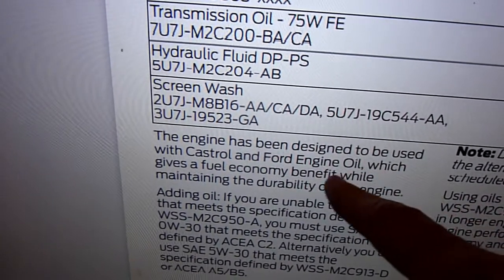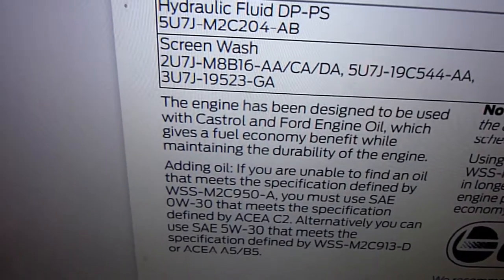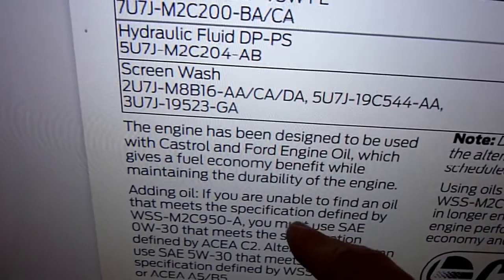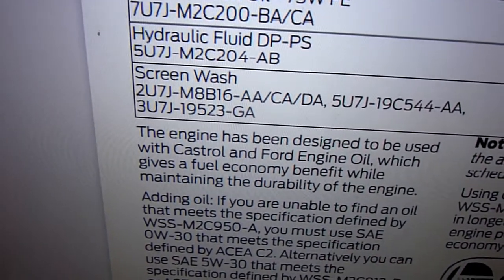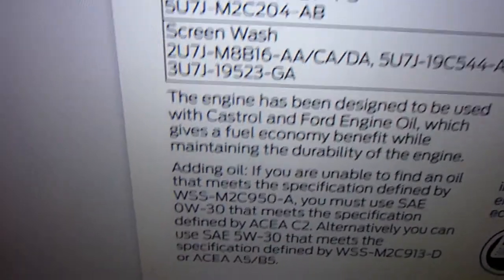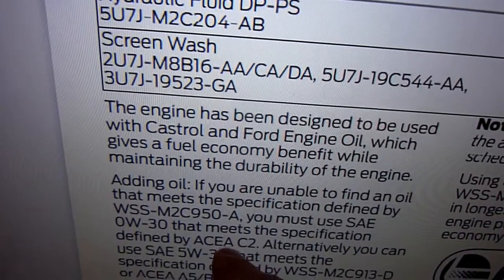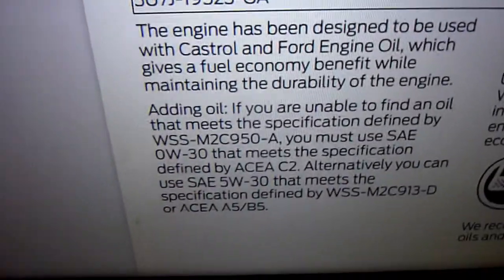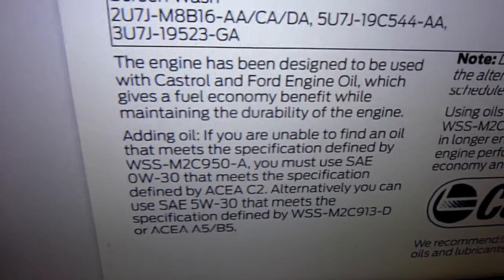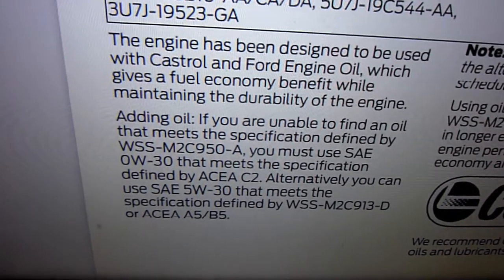This engine has been designed to use a Castrol and Ford engine oil, which gives a fuel economy benefit while maintaining the durability of the engine. If you're unable to find an oil that meets the specification defined by that, you must use SAE 0W30 that meets the specification defined by ACEA C2. There we go, there's that ACEA C2. So both of the oils that I bought for use on my vehicles meet that ACEA C2.